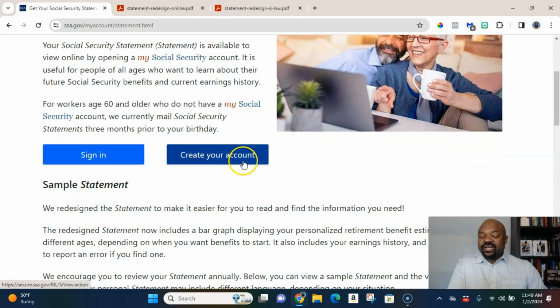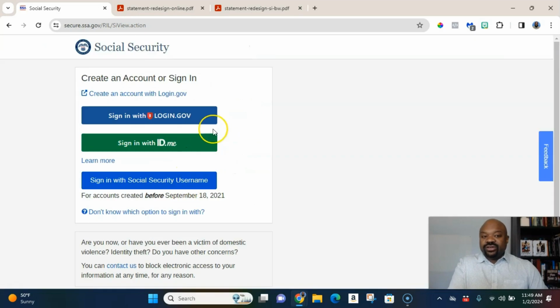All you would do is click here, click create your account, and then go through the prompts. You'll click here, it says create an account here. And then after that, you'll just be able to log in with each one. Now you may ask, hey, Dre, what's the difference? Really the only difference is whether you created your account before September 18th, 2021 or after. If you created it before, then you'll probably have a Social Security username and you'll sign in through this one. If you created it afterwards, you would have had a login.gov. If for some reason your login.gov didn't work, then you would have had the ID.me. But for most people, it's going to be the login.gov.